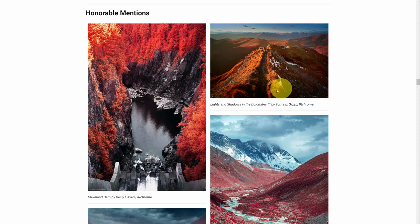Over on the right here, light and shadows, a shot in the Dolomites. It's kind of hard to see, but if you come here you can zoom in and look close, and there's some amazing detail here, and the horizon looks really nice. So this is a very nice shot.